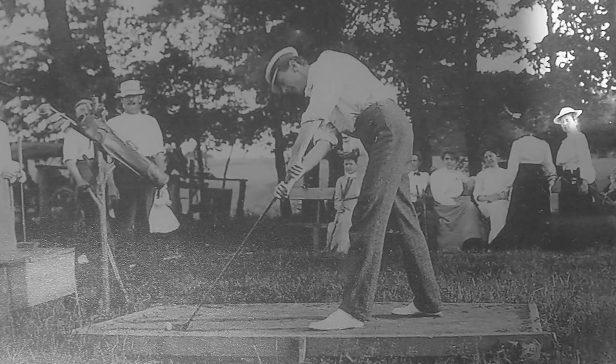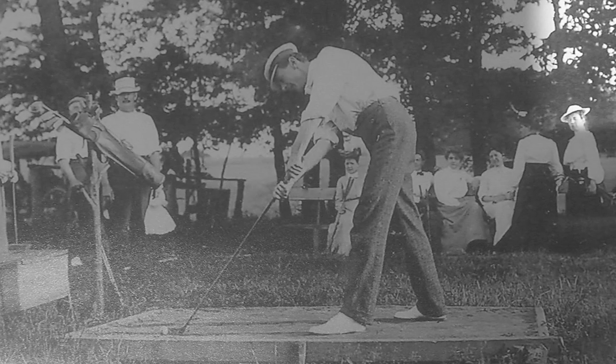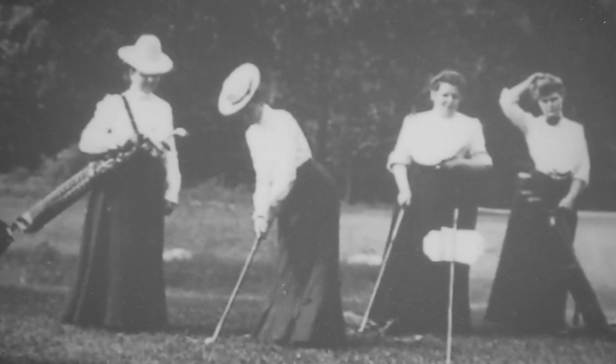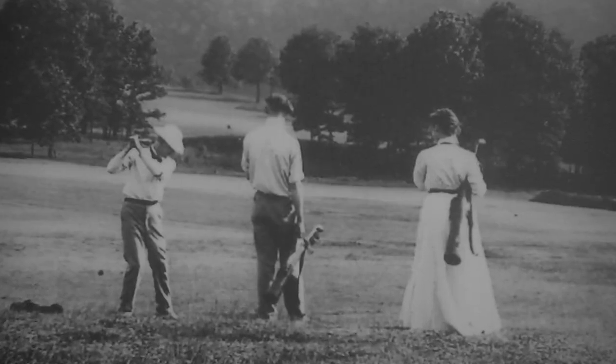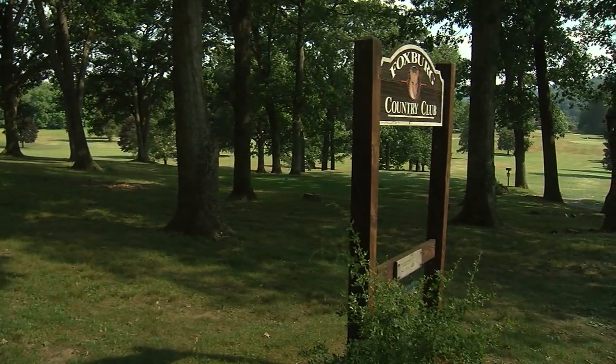Back then, the game of golf was only available to a small slice of society. The only ones that played golf were the wealthy. People were playing in dresses. People had suits on. And in those 135 years since, Foxburg Country Club has continued to operate. We're the oldest in the United States.